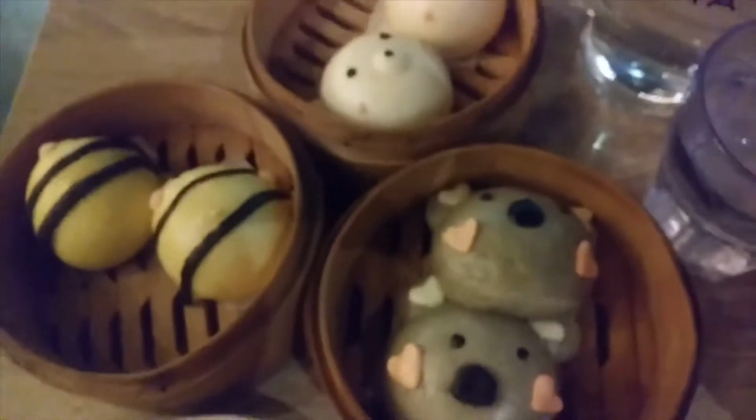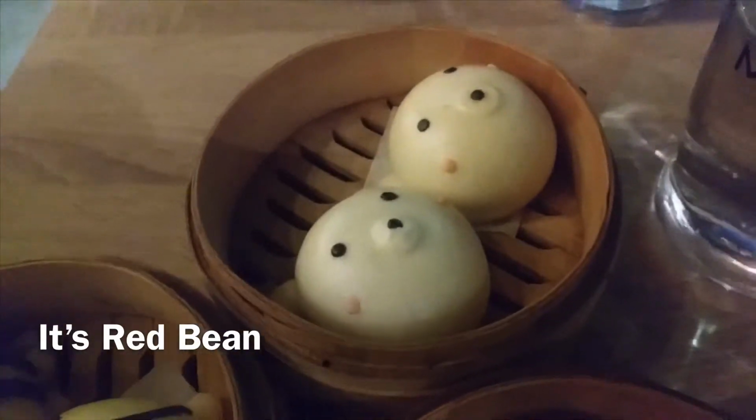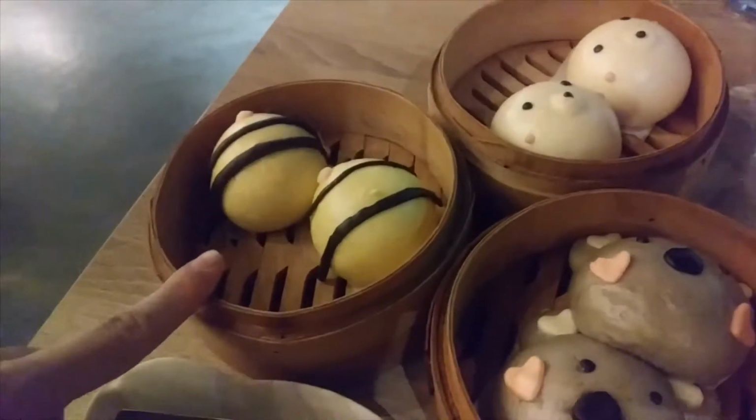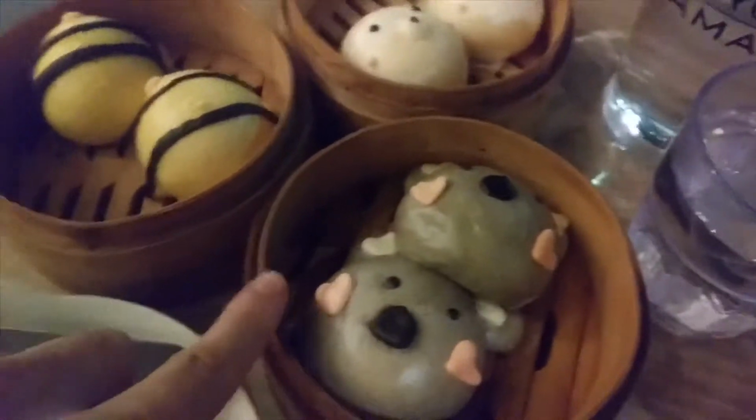Alright guys, our character buns have arrived. Here up top we have the polar bear. I believe she's Nutella. Here we have the bumblebee. I believe she's a custard. And here are the koalas.